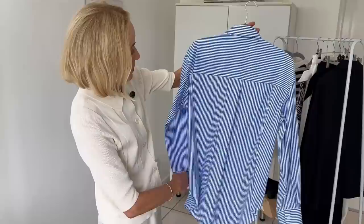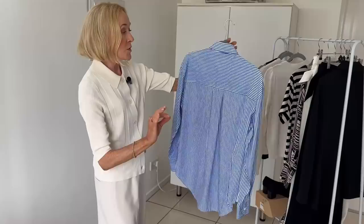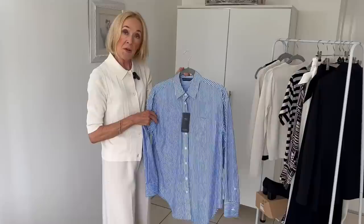Round the back, again, they've played with the fabric so it goes horizontal to match the collar detail, but then goes down to the stripe. So you have this pleated element here, which again adds just a gentle element of fullness to the back as well. This is so lovely on and so versatile. I'll pop it on and I'll come back.